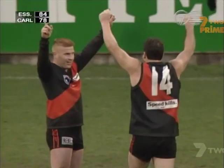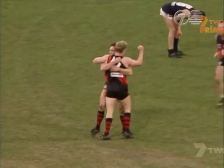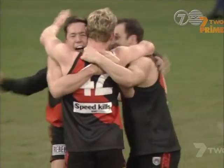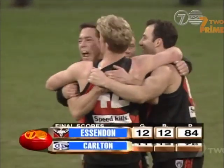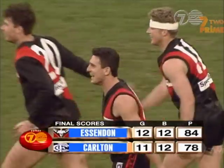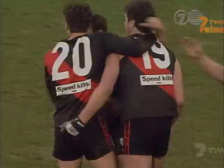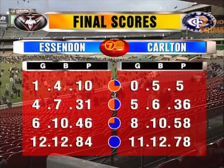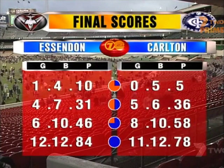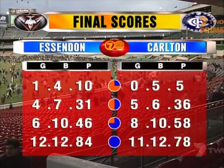The Bombers win by 6 points. Incredible. After being 25 points down halfway through the final term. Now look at them head towards young Johnson. He was the spark that helped ignite them. While the Carlton story tells a very different picture. For those of you who've joined us late, the story was told in the final term. 3 goals to 6, and bang, back came Essendon to win by one straight kick, 12-12 to 11-12.